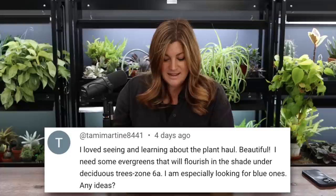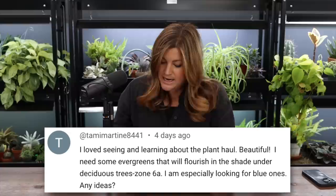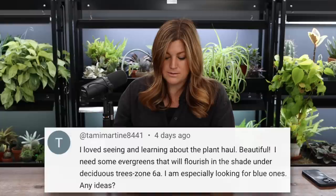Tammy Martin said, I loved seeing and learning about the plant haul. I need some evergreens that will flourish in the shade under deciduous trees in zone 6A. I'm especially looking for blue ones. Oh, boy. Are there evergreens that really... Boxwoods. Yeah. Wintergreen, are they wintergreen in more acidic areas? The winterberry holly that we cannot get to grow here bums me out. But blue, that would be an excellent question for Isley.